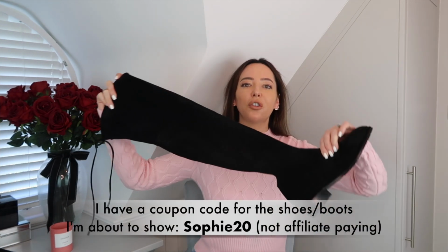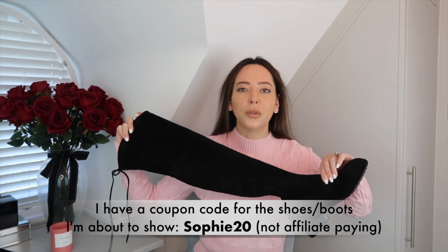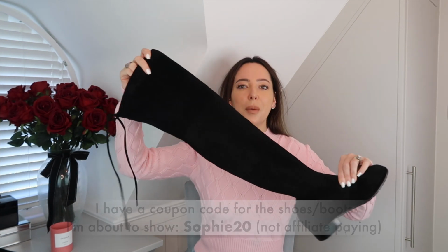But while I do that, I've actually got a few things to unbox, and I'm going to start with footwear, because the footwear I've got is such good value. Now, some of you may remember back in August, these are the Stuart Weitzman thigh-high boots, the ones that lace up at the back, and I've had these a couple of years now, and I like them, but I don't love them.